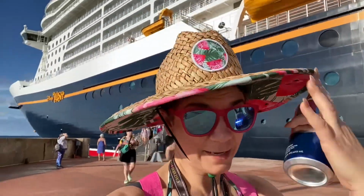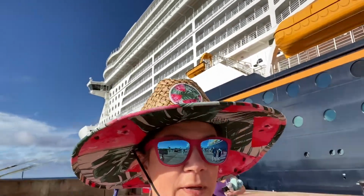Good morning, we're back at Castaway Cay. There's a boat. We're going to see what we can find today. Some characters, some trapping, maybe some beach. But it's very windy, so I don't know if it's worth it or anything.